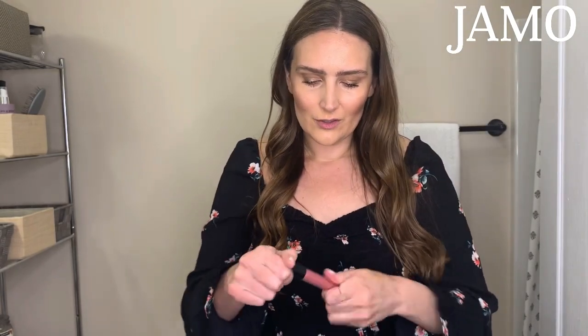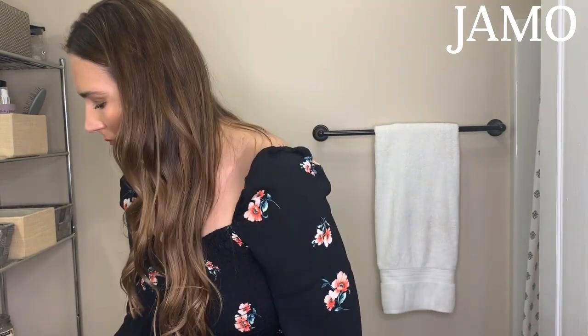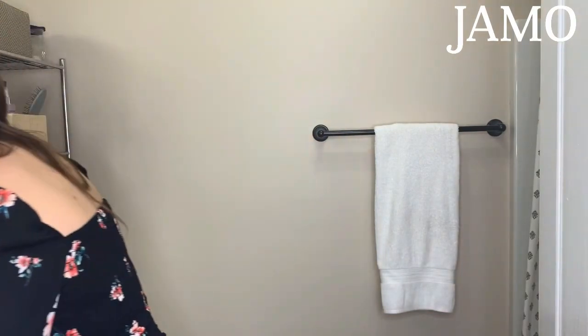I love Anastasia. They have a really great line of lip glosses. This one's a little bit more of a pinky nude tone. And we're gonna do just a little bit of gloss. I like to make sure my lips are nice and full. All right, there you go.